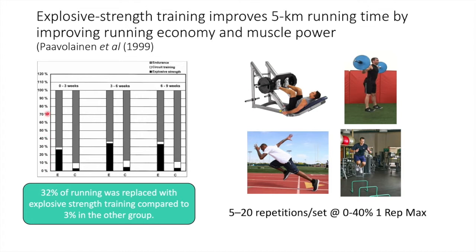And again, we looked at 2 groups. So one group reduced their running volume by 32% and replaced it by explosive strength training. The other group only reduced their running volume by 3%. And we've got some of the exercises that they did in that training. So we did leg press, ballistic squat jumps. We also included sprint training in there and hurdle jumps. And generally the volume of training was 5 to 20 repetitions a set. Again, lower repetitions for the compound exercises and higher repetitions for the accessory exercises.